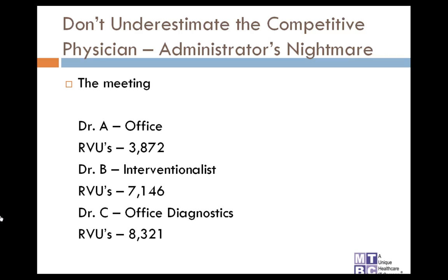The other thing too is, a lot of offices, including primary care, use extenders. So if you've got a nurse practitioner or a PA that's in the office and they are not credentialed independently, so they are being billed under a supervising physician, you get into the same thing.